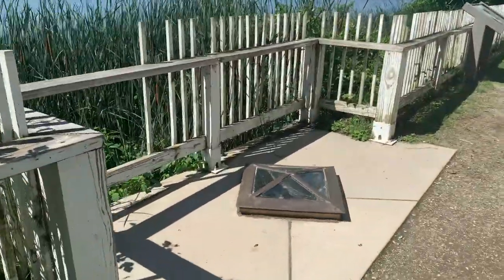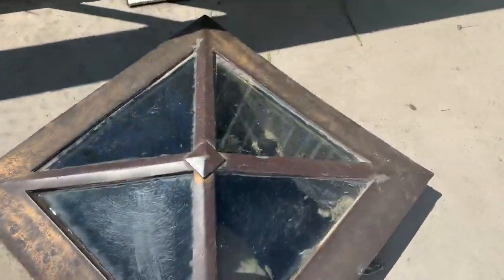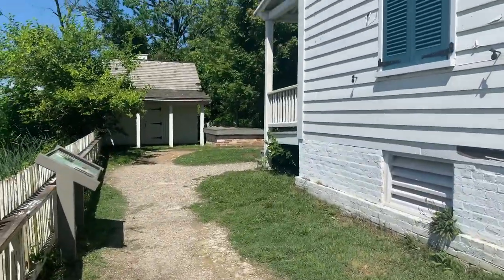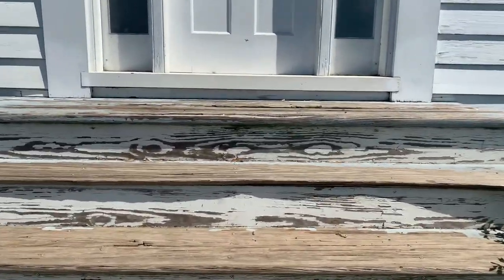This down here is actually one of the original markers. You can see down in there. It's hard to see. It's glass. I don't think you can see it. And then we have the house behind us. Let's walk up the steps and have a little peek.